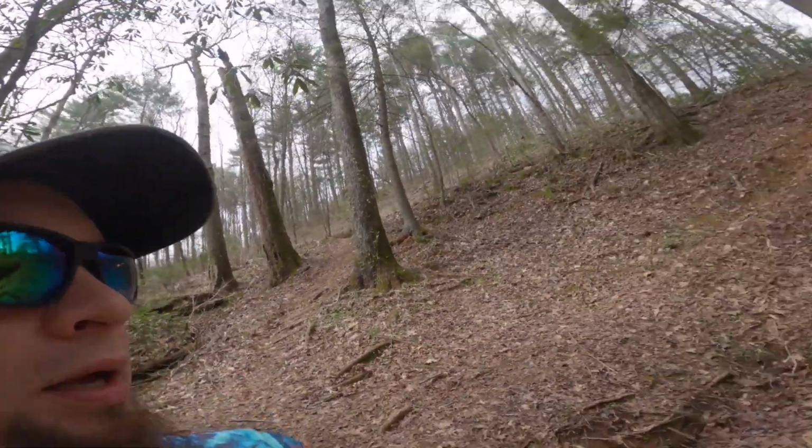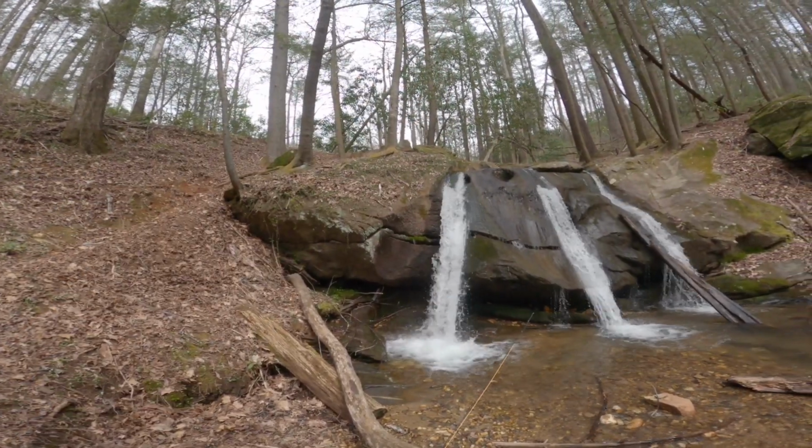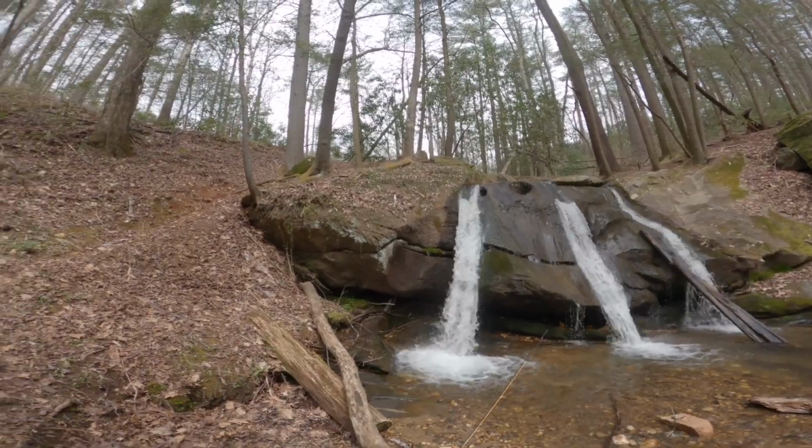We're gonna head up the side of the waterfall here, and we're gonna walk up probably 20 or so minutes and then start fishing our way back.